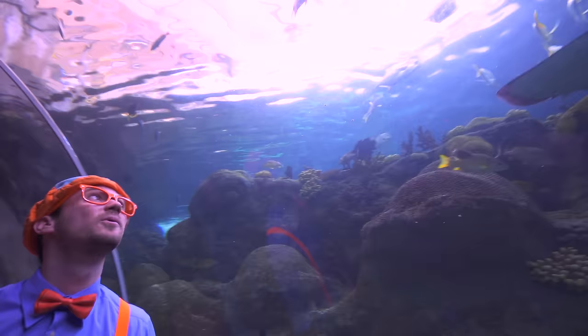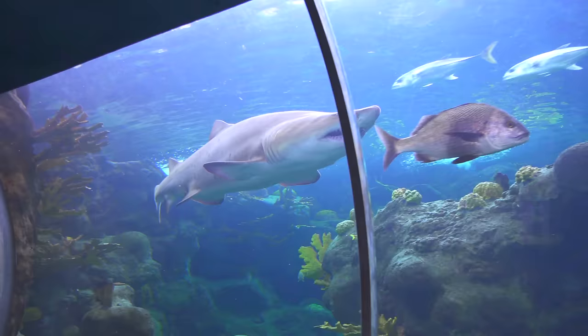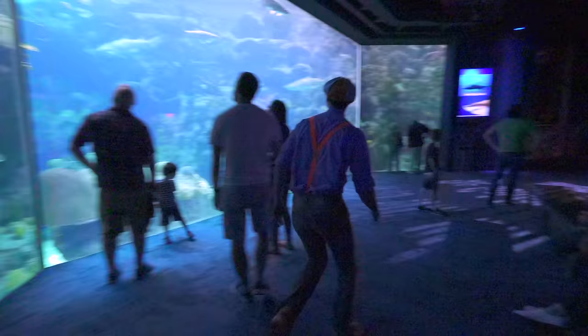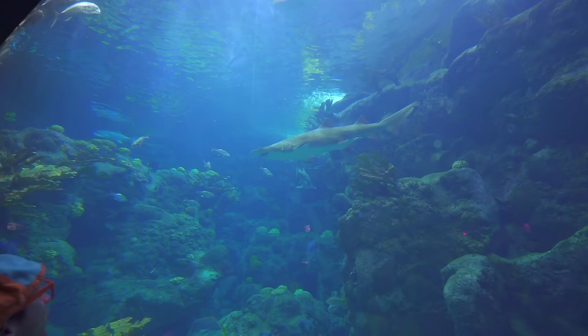Ooh, a stingray. Look, hurry, quick. Did you see its tail? They have really long tails. Ooh. Let's go on this side. There's a big shark. I have a better place to see all these fish at. Hurry, let's go quick. This is a really big aquarium. Ooh, it's coming close. Look at that one.